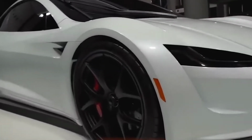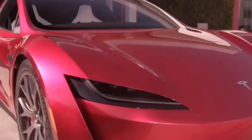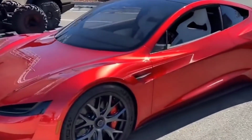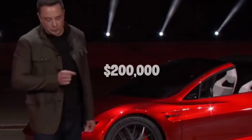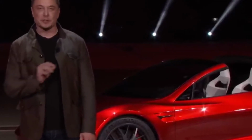The glass roof can still be removed and kept in the trunk, so you can feel the breeze in your hair. However, you can't have all those upgrades and expect the price to stay the same. This new Roadster costs a cool $200,000. A Founders Series version is available for $250,000.